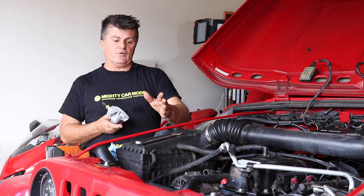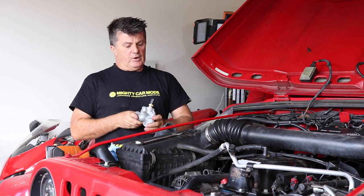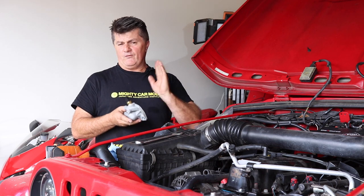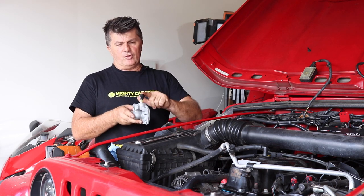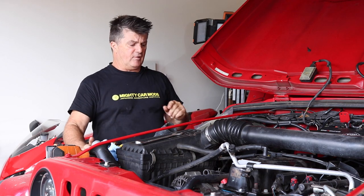I've pulled everything off the front of the block. I've cleaned up all the mating surfaces. We have a new thermostat housing. We've got a new thermostat. We've got a new sensor. The sensors already have tape around them, so you just need to screw them in and they're right to go.